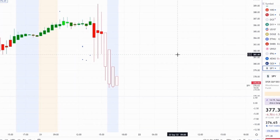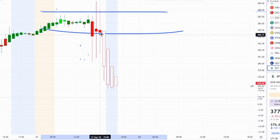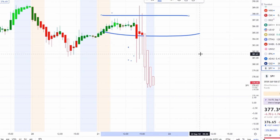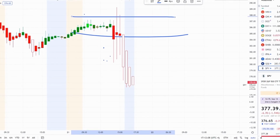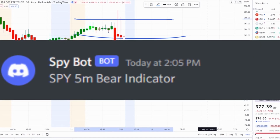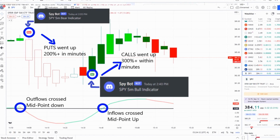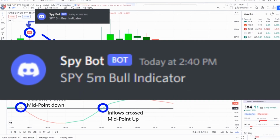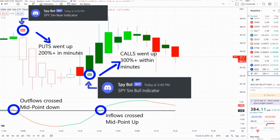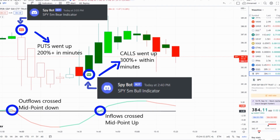And here we are with the SPY, the S&P 500 index. What a volatile day, and what a big drop after breaking out of this consolidation within the 380s, right? Now we're below the 380s, and today within the volatility towards the FOMC meeting, our SPY bot at 2:05 p.m. sent out a bear indicator, and from that moment forward, outflows crossed and put options went up 200% plus. Momentarily after, inflow started to pick up, and our SPY bot sent out a bull indicator at 2:40 p.m. From that moment forward, call options went up 300% plus within minutes, guys.